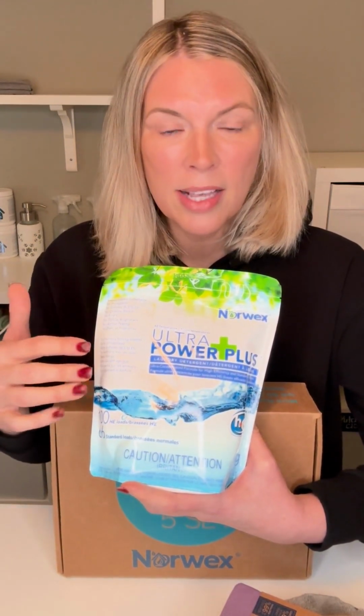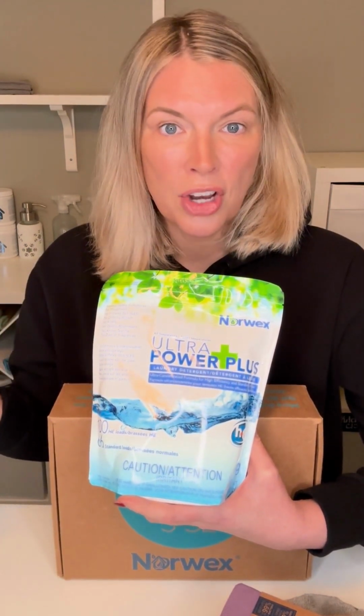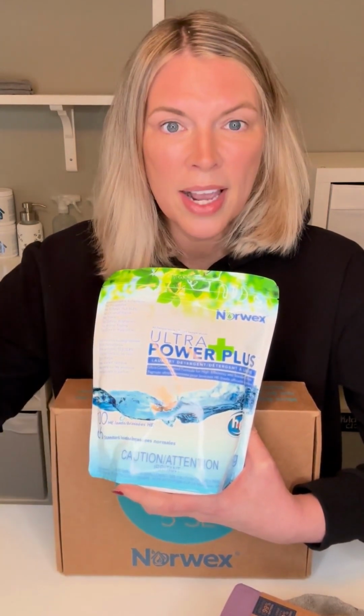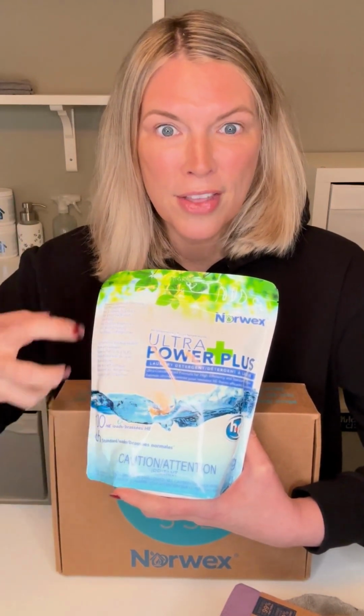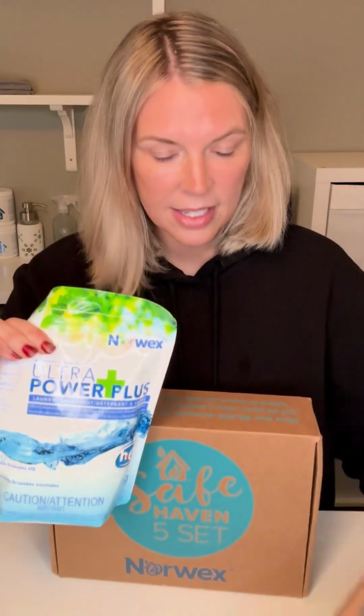The Ultra Power Plus is also a multi-purpose product. I use it in my carpet shampooer, a few sprinkles, and a mason jar to clean jewelry, clean makeup brushes, you name it. I mean, the list is very long of all the different things you can use this baby for. So the Safe Haven 5 with the Ultra Power Plus and the cleaning paste is $115.99, regularly $131.95. So you're saving about $16.